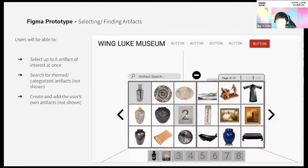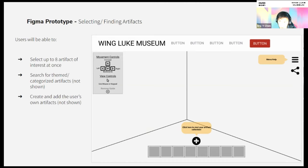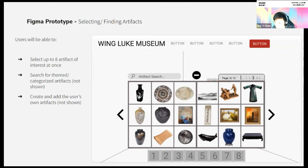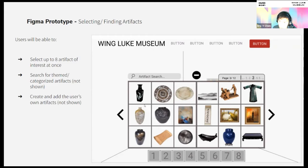On this slide, we can see a video loop of the prototype on how users can find, select, and store artifacts from the Wien Luke Museum's artifact collection. Another implementation that isn't shown in the video loop is the possibility to find artifacts based on categories and themes. Additionally, users will have the ability to add and create their own artifacts.